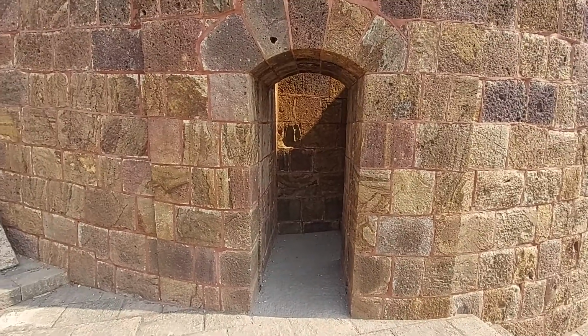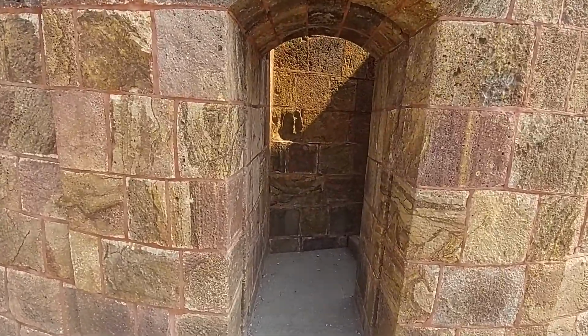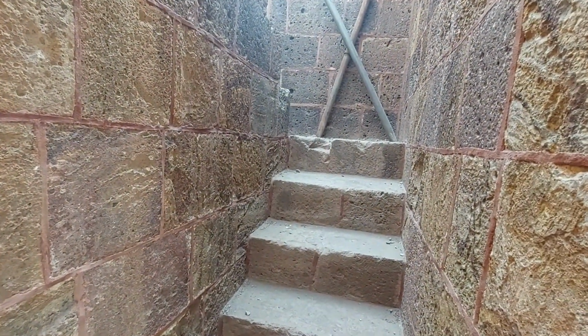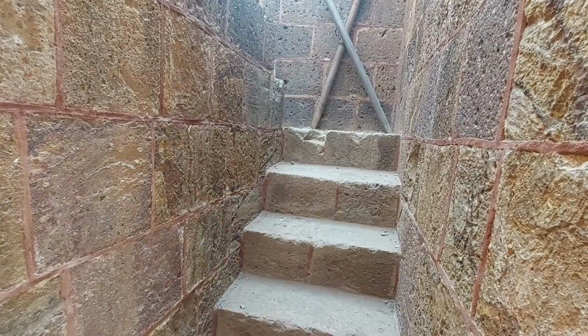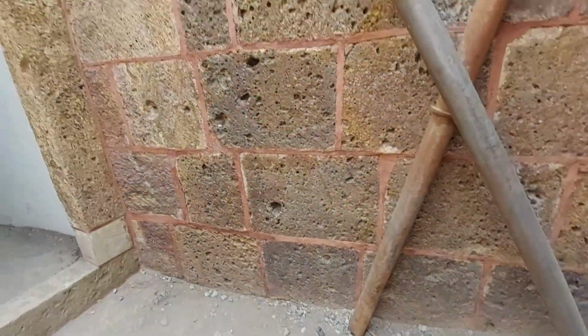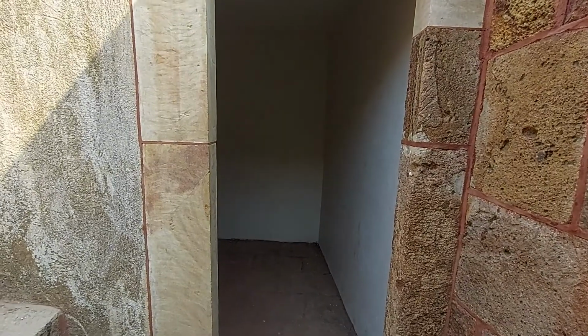So there is a very narrow entrance through which we can enter inside the fort. So let's go inside and see. Only one person can go or come. So if you are coming in groups or if there are a lot of crowds, make sure that you maintain some discipline. There is a spare room here which has now been modified.